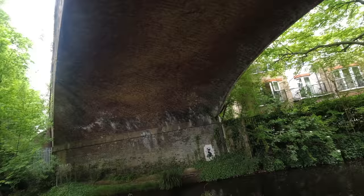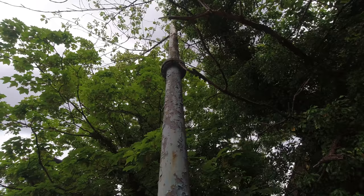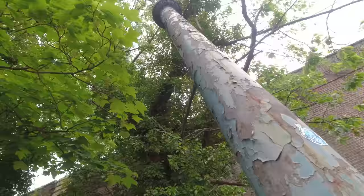I think we have a stink pipe here, which is associated with sewage mains to release the gases. I mean, unless it isn't, unless it's a gas lamp, but it's a bit big for a gas lamp. Look at the top there.